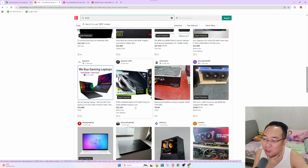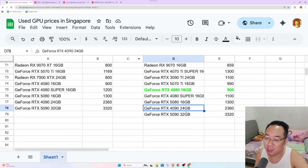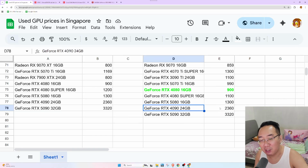But most of the 4090s are 2360. So there's one listed at 2360, 4090. Yeah, this is the kind of price you have to expect to pay for a 4090. And at this price range, I would say buying used is a pretty risky thing, because if you buy used and you don't have warranty, or the warranty runs out and your 4090 power connector burns up, you are stuck with a $2,000 paperweight, right? Or you might try to find somewhere to repair it. I don't know who's skilled enough to repair 4090s in Singapore, but well, yeah.